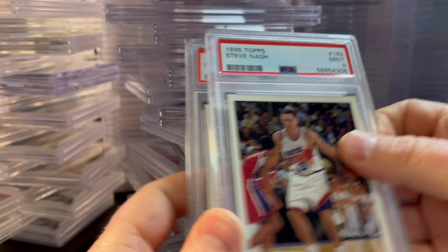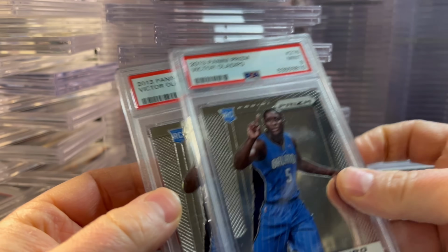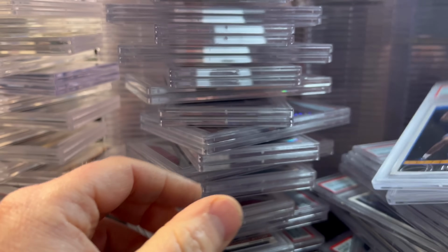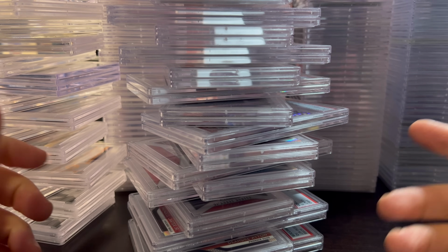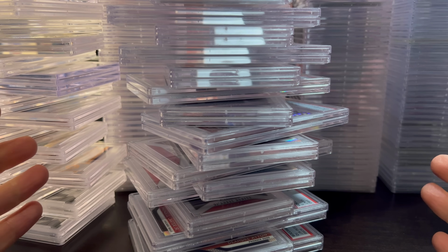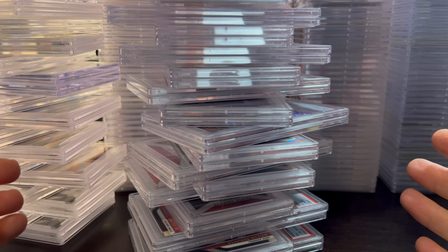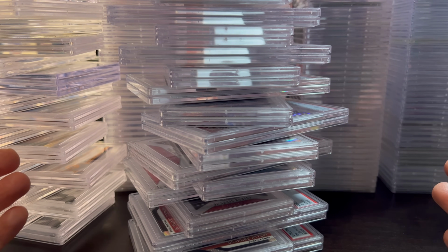Two Steve Nash, and then you're also going to get some cards you'll see why I'm getting rid of, like Oladipo didn't pan out, stuff like that. More Oladipo. So I will be splitting up each pair, one to each company, and from that we can compare what each company sold each card for, and then figure out overall which consignor sells a little better. Should be a fun little experiment.